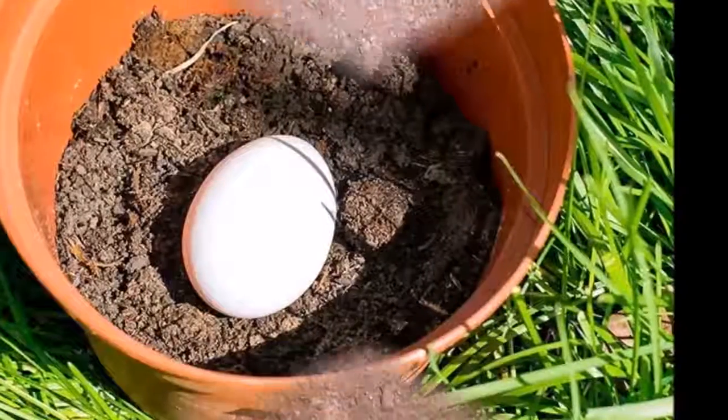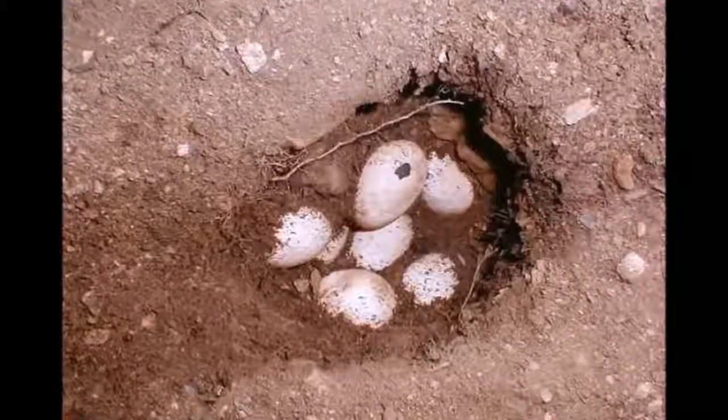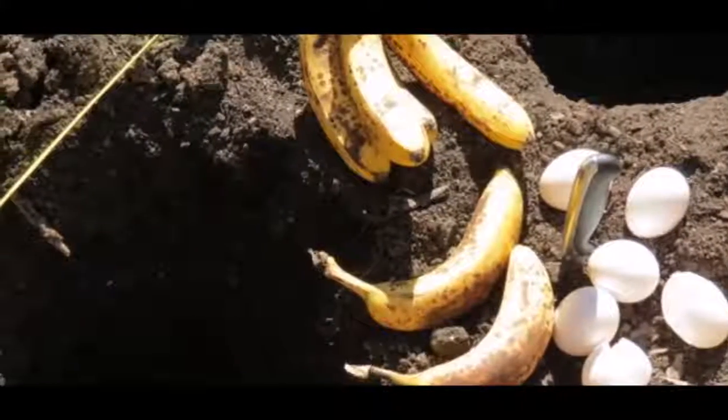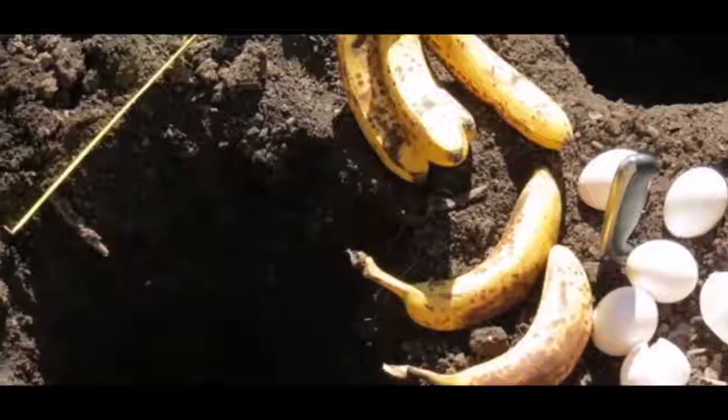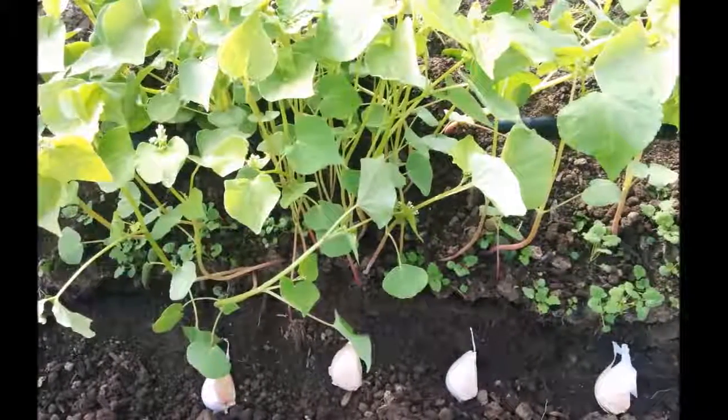So next time you boil or fry an egg, don't throw away the eggshell, but instead recycle them to grow seedlings. When the seedling is ready to be planted outside, place the shell and seedling directly in the ground. The eggshell will decompose over time and help fertilize the soil.